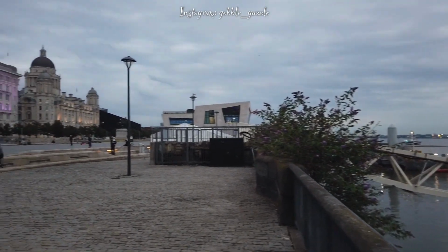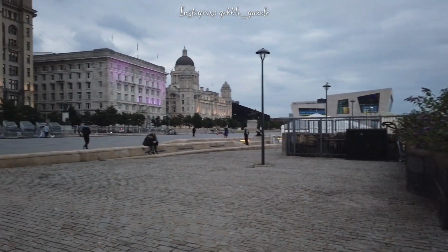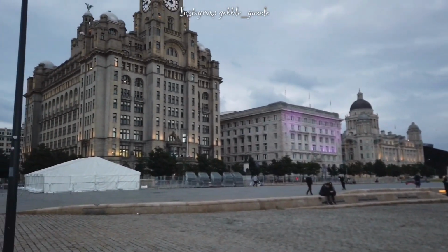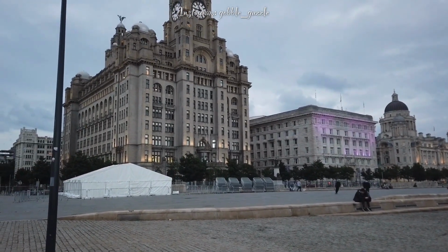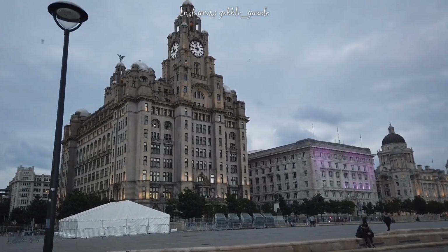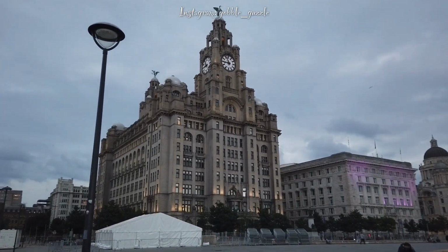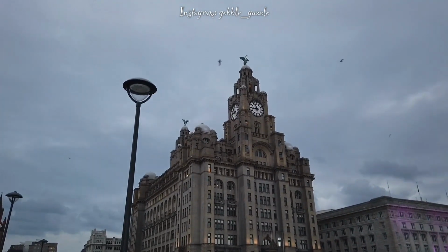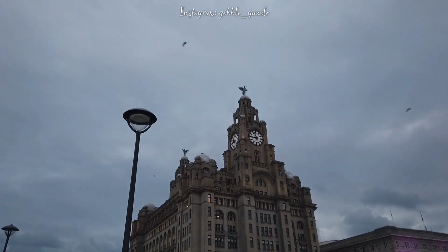Although an icon and very much a symbol of the city of Liverpool, the liver bird actually doesn't exist in real life. So don't go looking into the Birds of England book or whatsoever, trying to identify one in there. It's kind of a myth similar to the griffin and the phoenix.